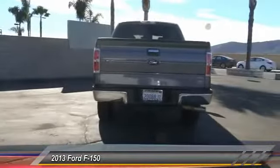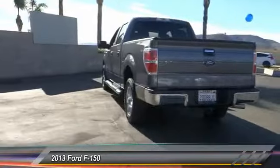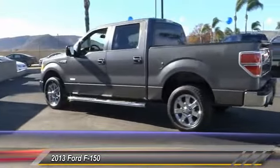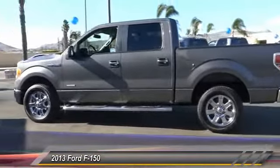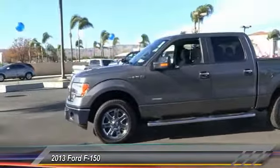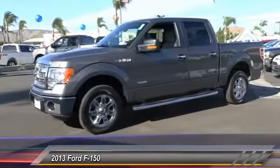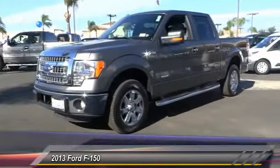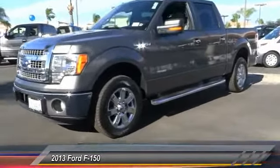Keyless entry, leather-wrapped steering wheel, Bluetooth wireless data link for hands-free phone, air conditioning, front, automatic stability control, cruise control, AM/FM stereo radio, fog lamp, security system, power windows. This beauty is sure to make you the talk of the neighborhood, so call or drop in for a test drive today.